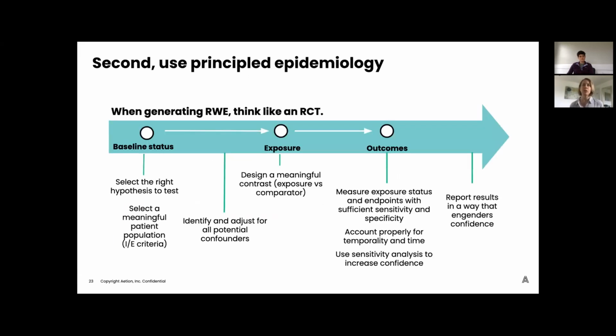And second, we need to use principled epidemiology. In general, we like to think about our real world evidence in the context of what is the target trial that you would have conducted had you been able to. If it was feasible, whether that is logistically feasible because you could have the patients or you have the time and the money to conduct an RCT, what would that RCT look like for this particular research question?